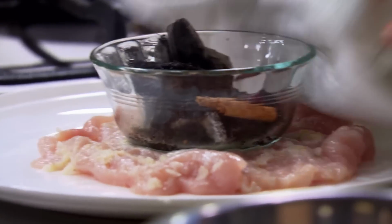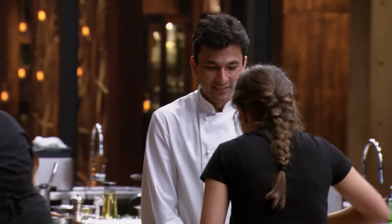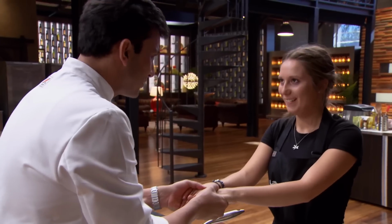You got to get this chicken in, yeah? Yeah, I'm moving. I'm moving. Calm. Can you tell I'm just freaking out a little bit? Okay, can you do me a favor? Just put that spoon there. You're doing fantastic. Thank you. Okay, you got to breathe. I'm breathing. Just breathe. Breathing.